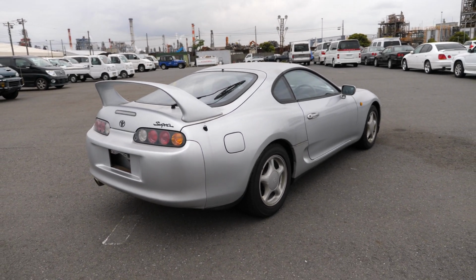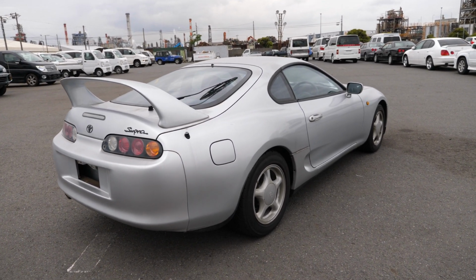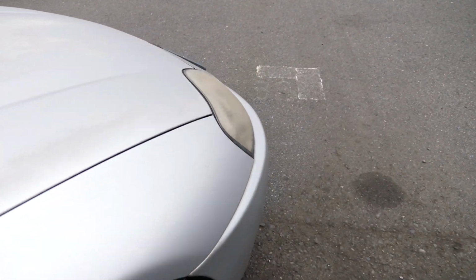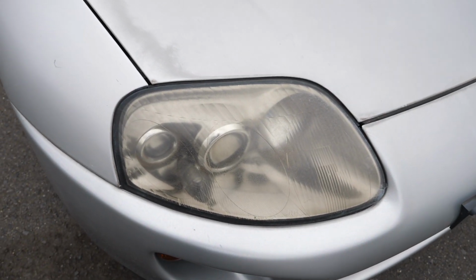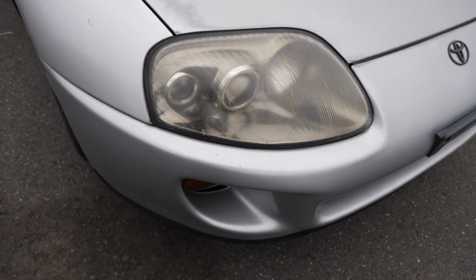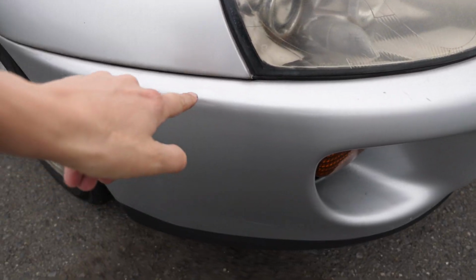Okay, now not much else to say other than the paint is peeling. Let's go and take a look at the damages here. Got a few things to mention up close. So headlights, probably need to replace them. You might be able to get that yellow out, but I doubt it. Okay. Flex cracks.